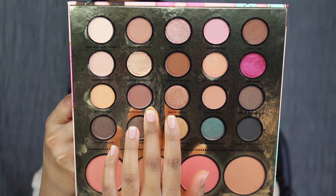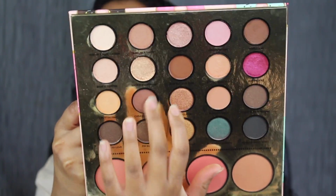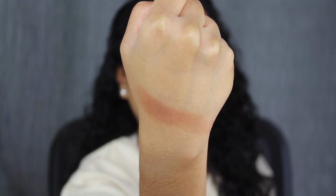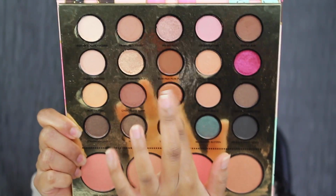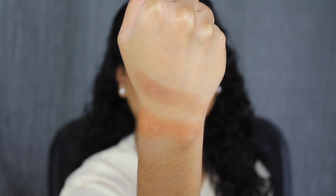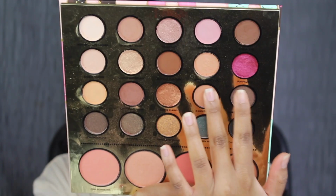Next up, we have Chocolate Hunk. I love that brown shade. The next shade is called Santa Claus. That shimmer is so pretty. The second to last shade in the third row is called Oh Holy Night.